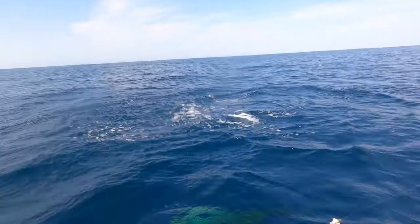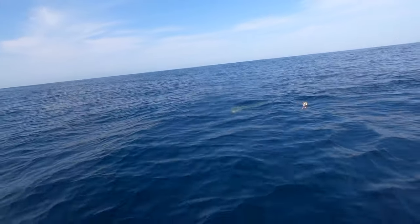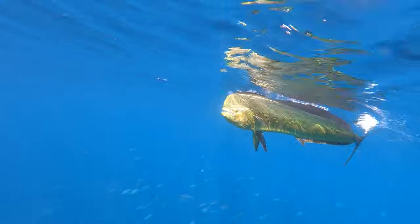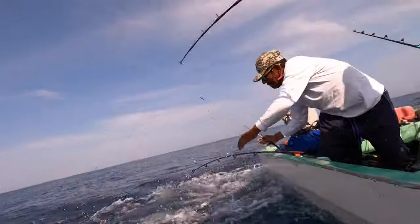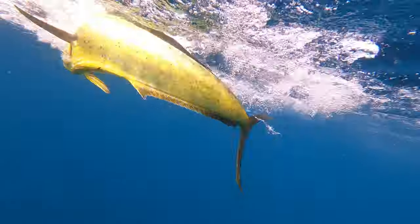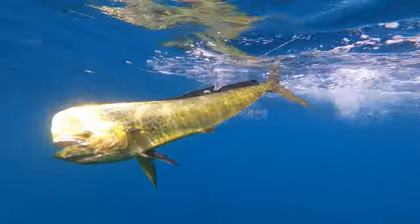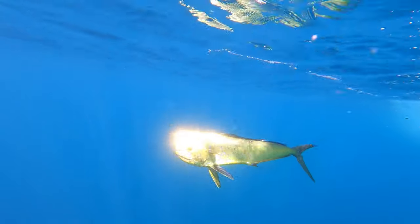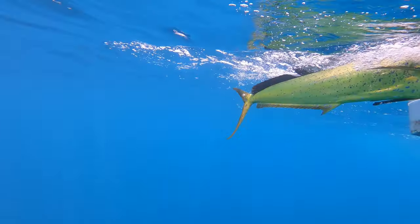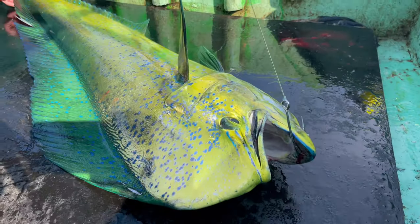Oh my gosh! I did. Dude, that was rad. Oh my gosh. Dude, it just about jumped into the boat. Dude, I wish I had my baseball glove on. I just caught him. That's a giant, dude. That's a 30 pounder right there.